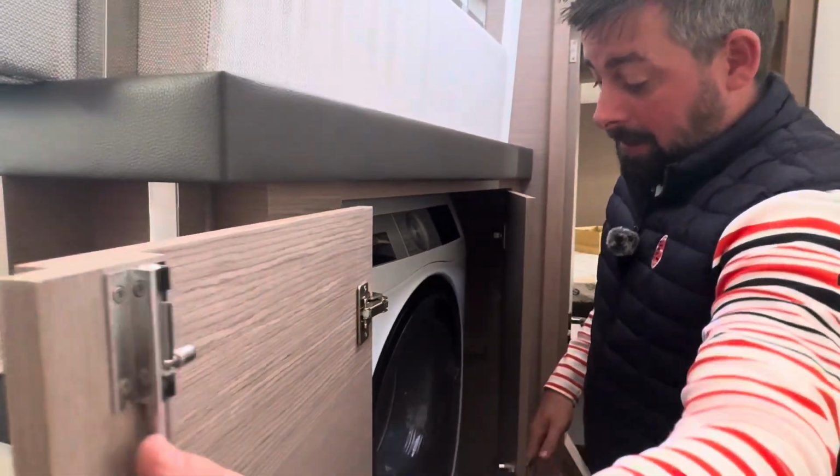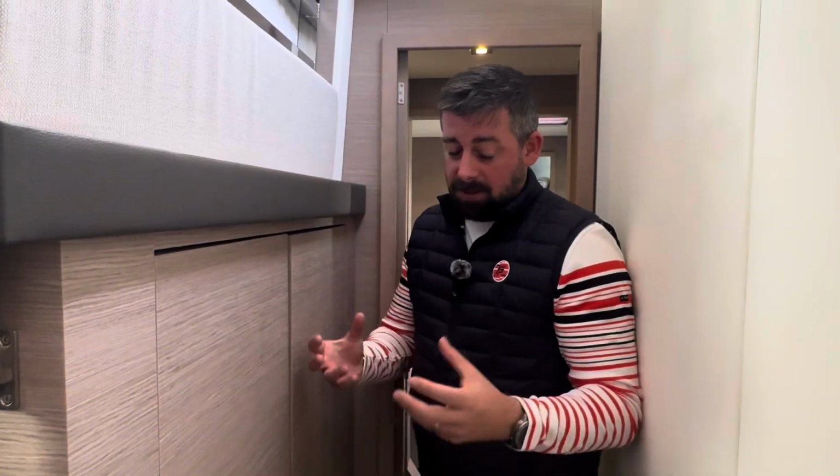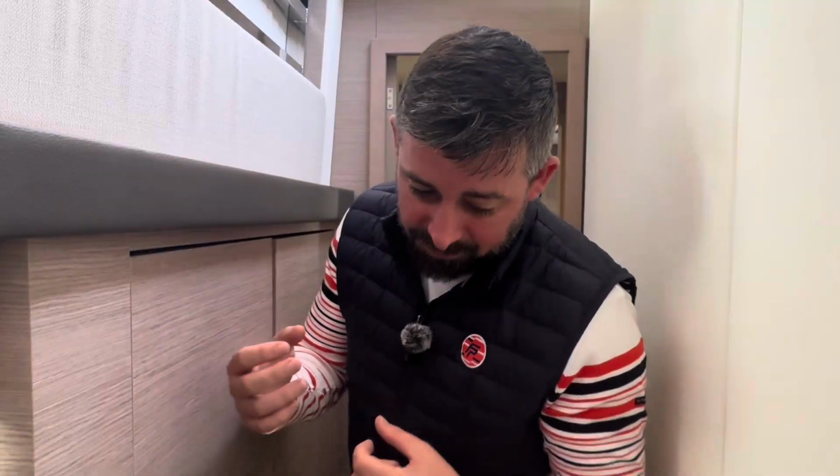Next, we're going to look at the guest heads. They all have separate heads and showers. We did a customization on this one, so they added a shower curtain just to give it even more comfort. So let's take a look at that.